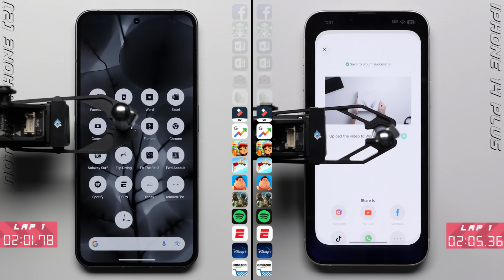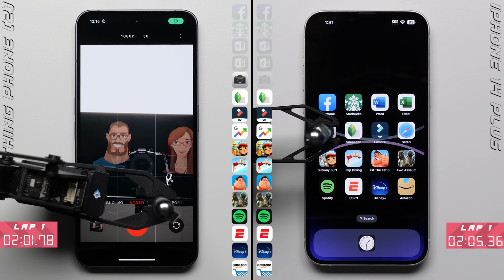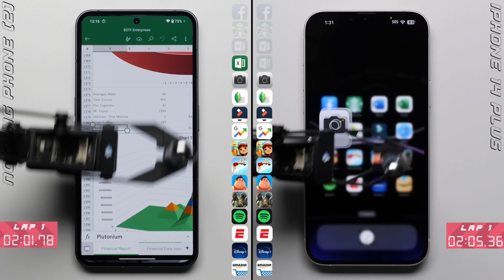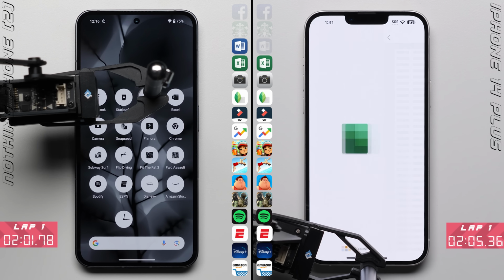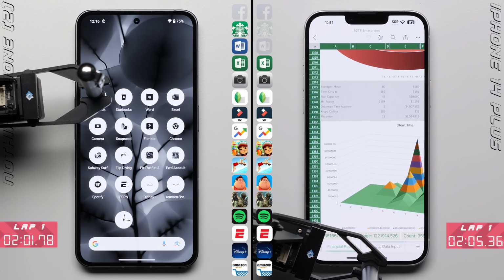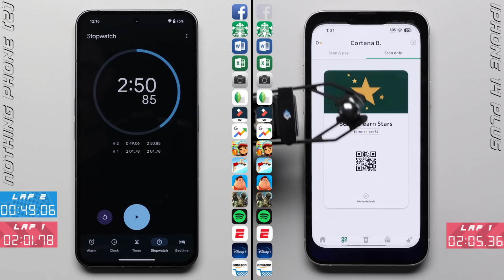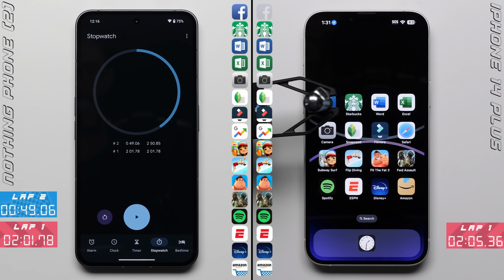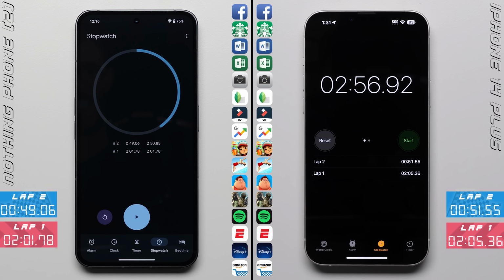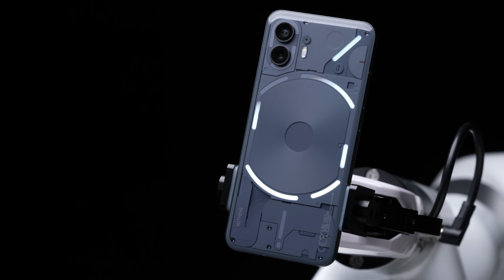Both phones have kept everything right where we left them in the first lap, with the biggest change here in the second lap being we're taking a selfie photo instead of a selfie video, and both phones were still able to respond smoothly. But the iPhone failed to keep Excel fully open and ready to go, letting the Nothing Phone further distance itself as it keeps all of the remaining apps open, allowing it to finish the full test in 2 minutes and 50 seconds, while the iPhone comes in 6 seconds later with a time of 2 minutes and 56, making the winner, and clearly a performer, the Nothing Phone 2.